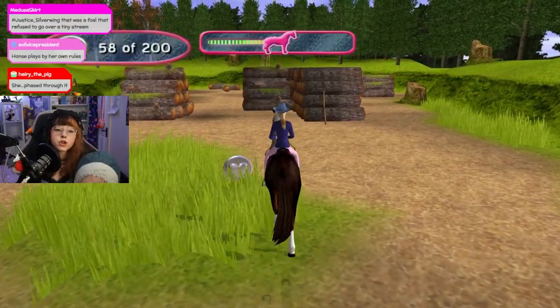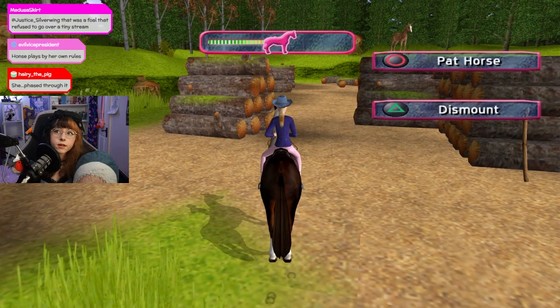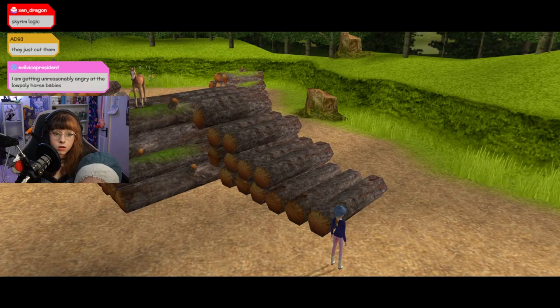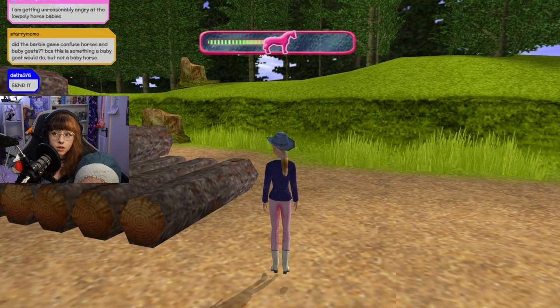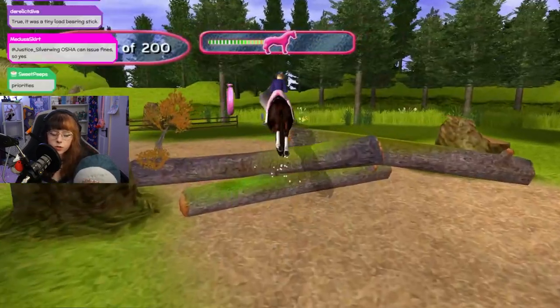How did you get up there? Look, there's a pole up on that platform. I wonder how we can get to it. Great, we should be able to get up to the pole now. Barbie should be dead. That is how Barbie would die. It's a waste of resources.